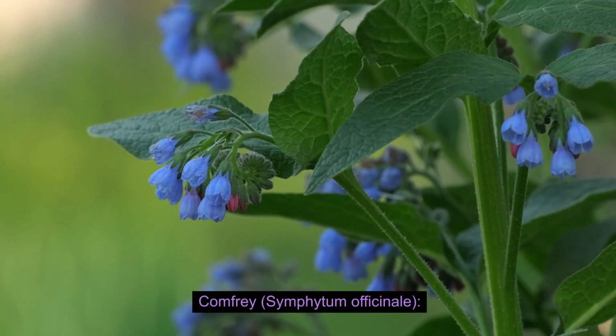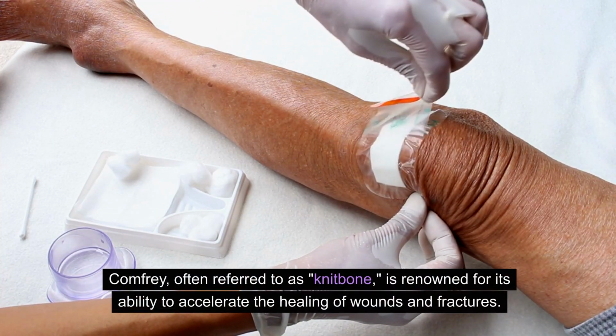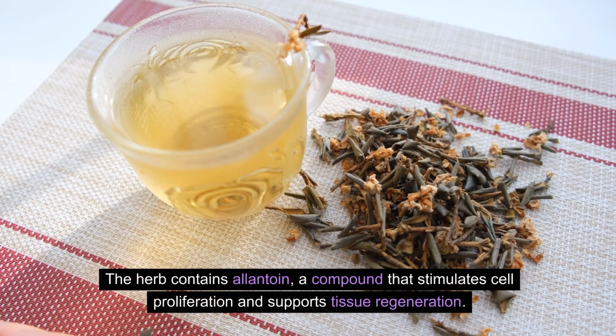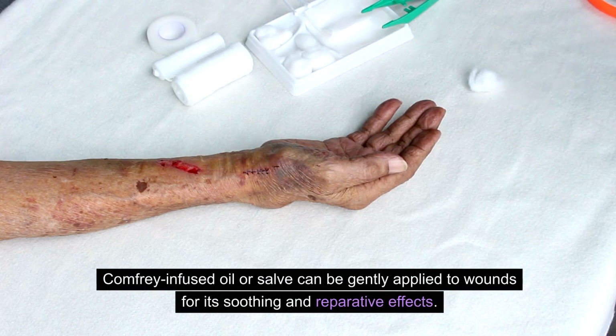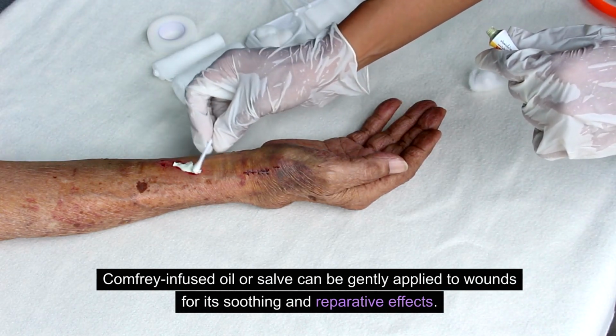Comfrey, Symphytum officinale. Comfrey, often referred to as Knitbone, is renowned for its ability to accelerate the healing of wounds and fractures. The herb contains allantoin, a compound that stimulates cell proliferation and supports tissue regeneration. Comfrey-infused oil or salve can be gently applied to wounds for its soothing and reparative effects.